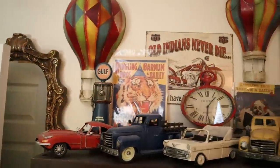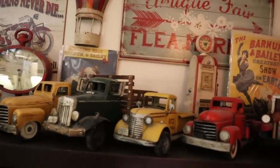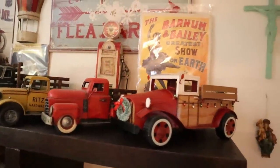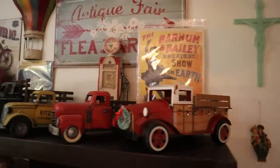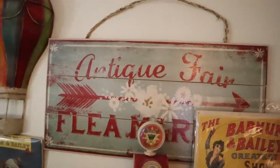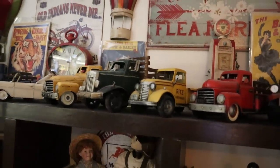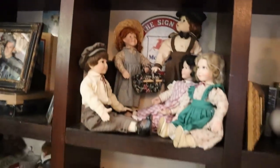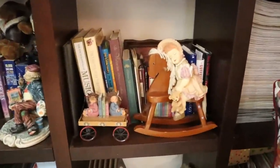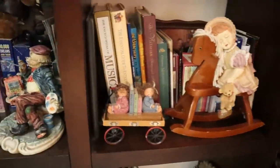But here's my wonderful car and truck collection with little circus memorabilia, and we just love the flea and farmer's market, antique fair sign. You remember some of you when I got the hot air balloons? They just went on this little vignette and wall. So good. The old Indians never die. Motorcycle sign, mobile sign, couple pieces that are really going back because they were my mom's.